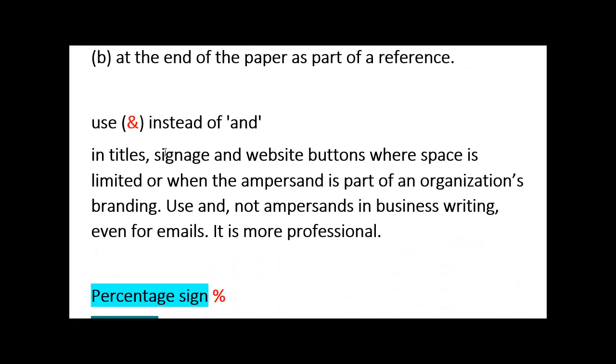We use the symbol and instead of the word and in titles. In signs or website buttons, just for short, if you don't have enough space, if the space is limited. Part of organization branding. Yeah, it's part of the brand. Sometimes you could use it in business writing and email sometimes, yes.